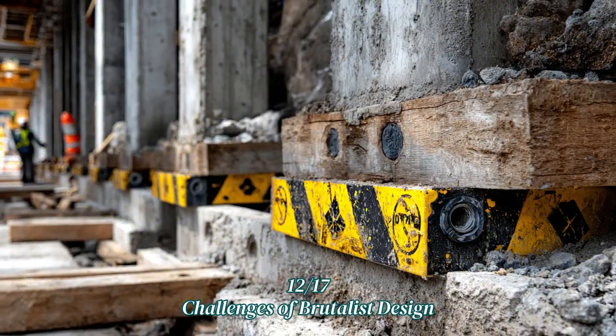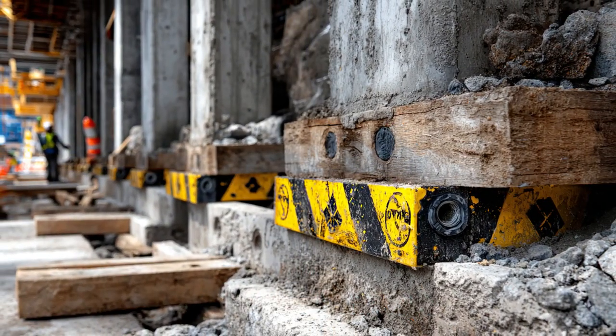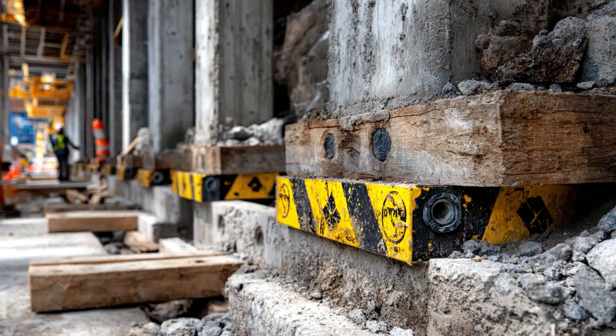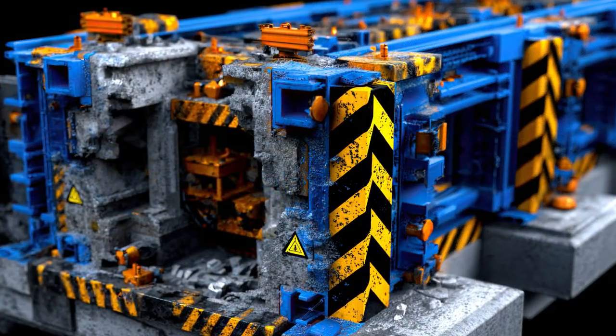Of course, there are some drawbacks. Concrete construction requires good planning and experienced hands, especially when it comes to waterproofing, insulation, and structure.